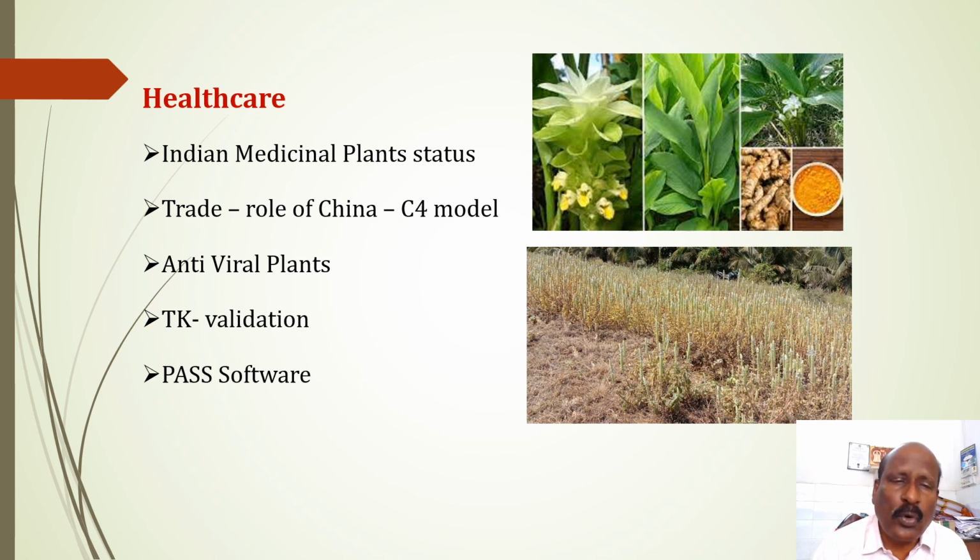So a total of 21,000 or odd angiosperms are available in India, out of which nearly 40% of the plants are considered to be medicinally important. At world level, it is only 8% of the plants. At world level, 2 lakh 50,000 plants are available. Out of them, 20,000 plants are medicinally important. So this is nearly 8%. But our medicinal plant status in India is 5 times greater than the world average. 40% medicinal plants are available.